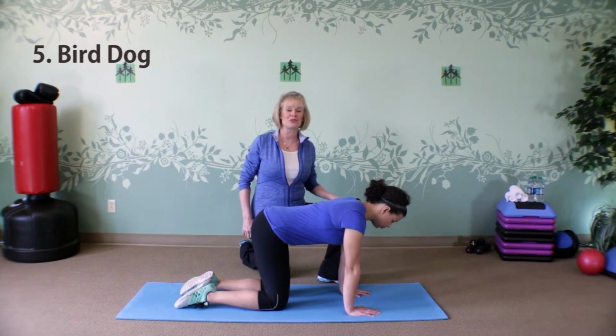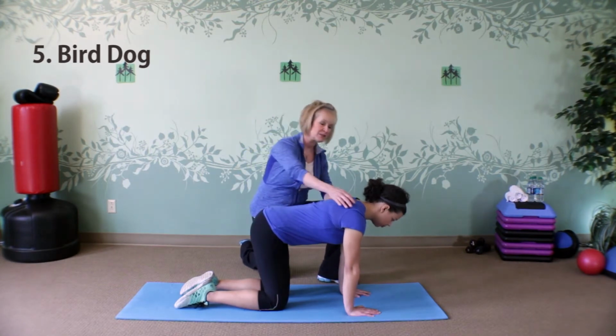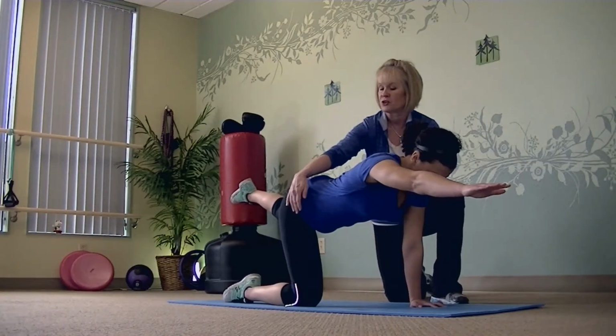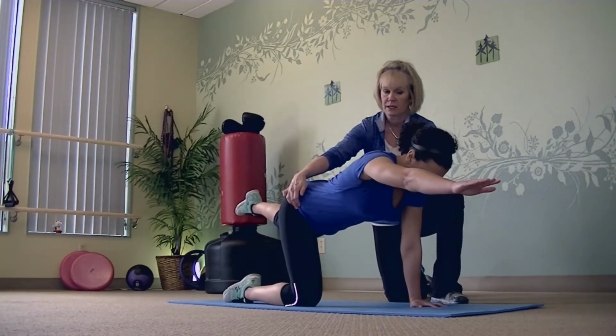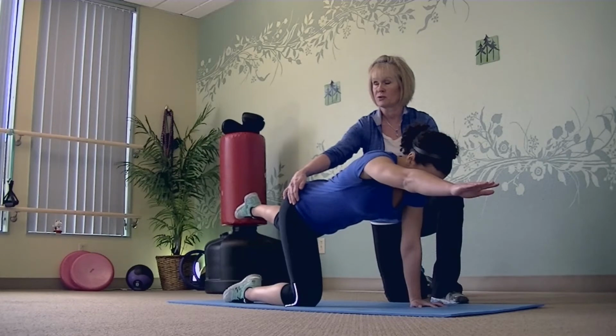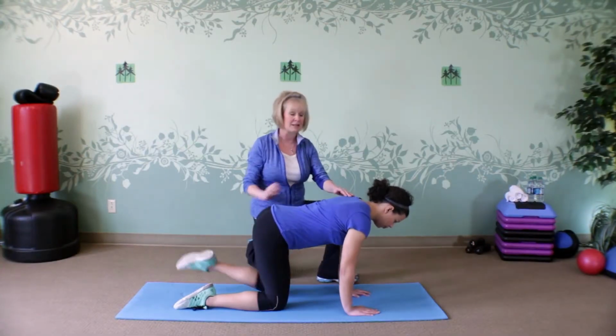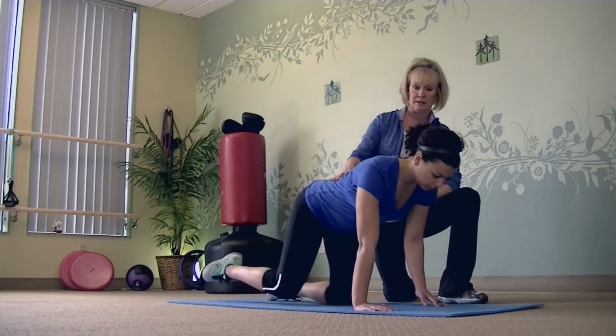When performing bird dog, one raises the opposite arm and leg and holds it. Make sure not to let your body twist. Your head, again, you notice, is looking down towards the floor. Slowly bring that arm and the leg in, and switch to the other side.